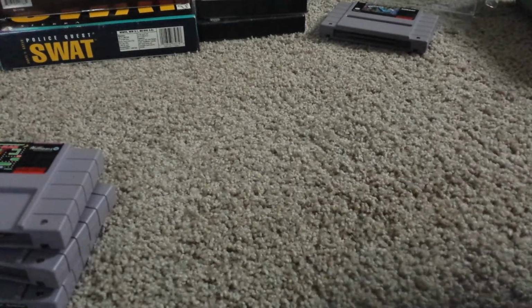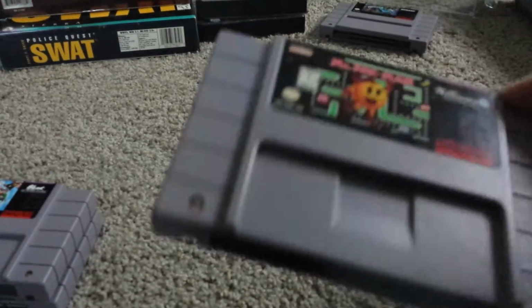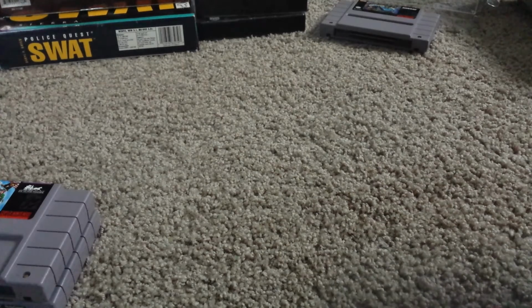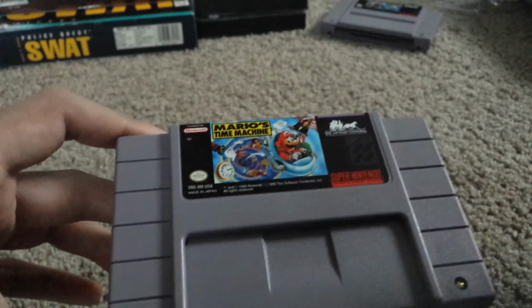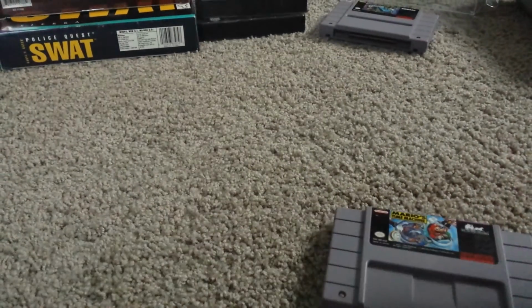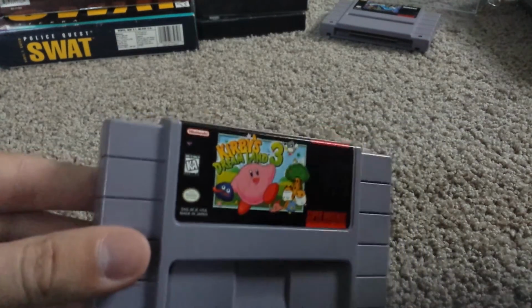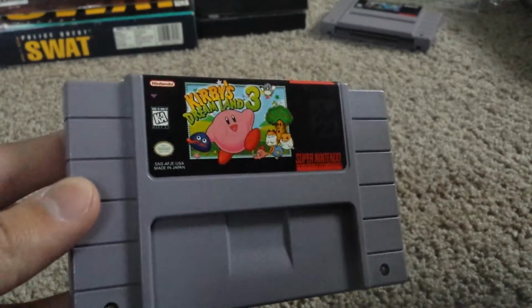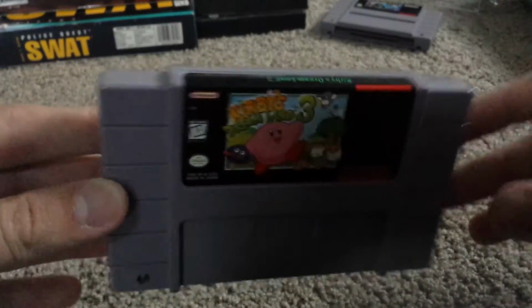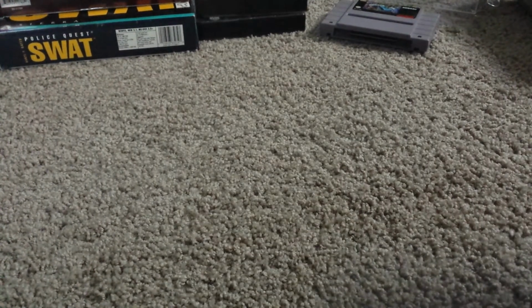Again, half these games I already had, but there's a little surprise at the end. Mrs. Pac-Man, another classic that you typically get. Got Mario's Time Machine, a terrible game, but oh well, I'll take it. And the reason that I purchased this lot was Kirby's Dream Land 3. So I saw this in the picture she sent me, and I was like, oh, another Kirby game. That's gotta be like, what, 20 bucks? This thing's going for over 70 now. I had no idea. So that was a nice little lot.